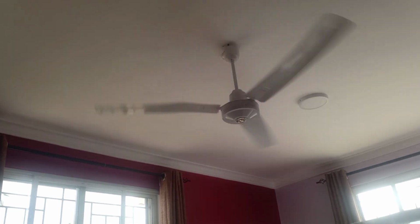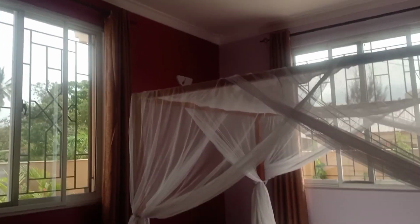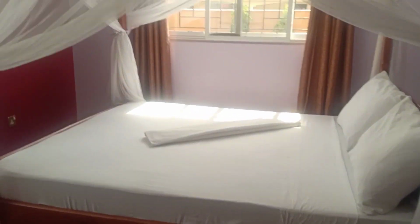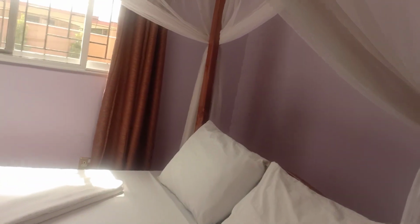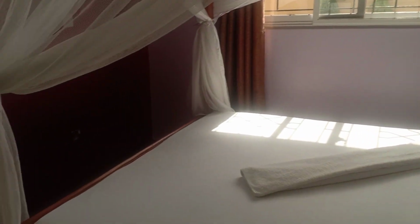I love it. Guys, I feel so good about this house. It's giving me the vibe. This is the room that I will be living in for as long as I will be here in Mombasa. I really love it. I am in love with it. Now I just need to step out. But guys, I will still show you more. I will show you each and everything that I'll be able to see here to give you ideas.